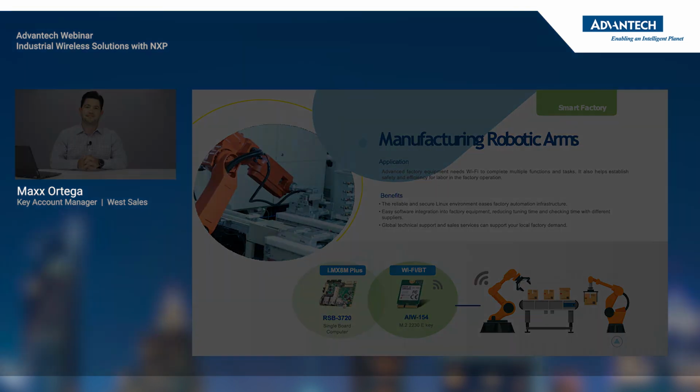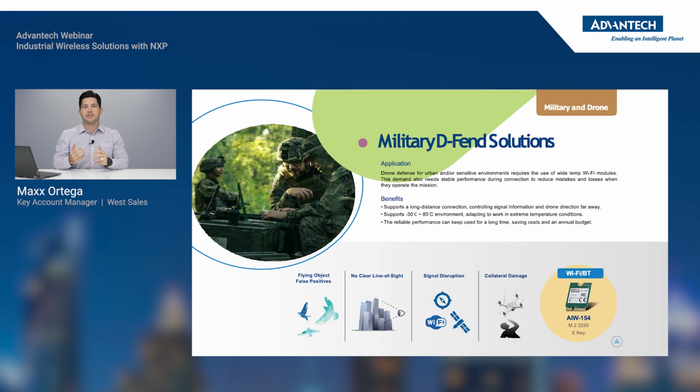In our next case study, we're going to look at a military solution, specifically as it pertains to drones. When controlling a drone, you need to have a great connection because the mission can depend on it. There are a lot of things, especially with operation security and military personnel. You want to make sure that you are controlling the drone in the best way possible. And even in these environments, there could be temperature or climate challenges. So having a WiTemp solution like the AIW154 can be a great fit for this type of application.